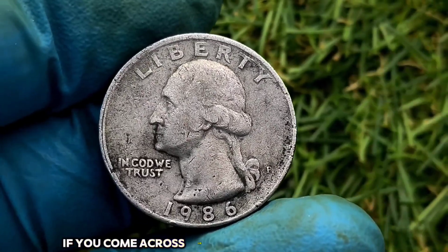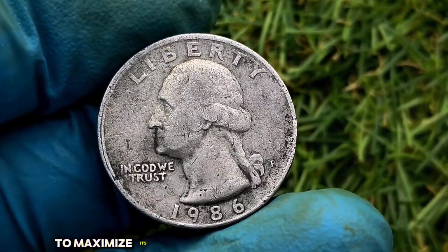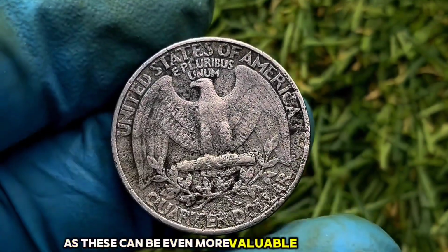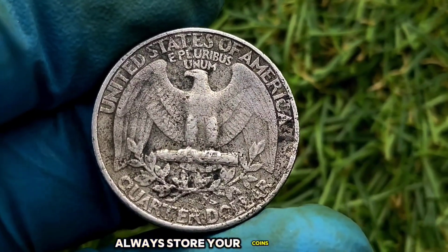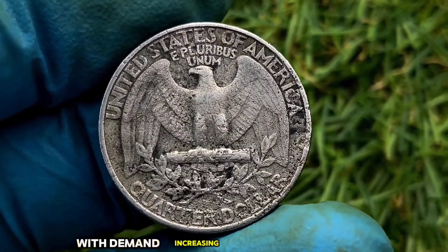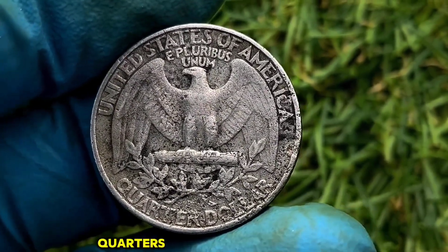If you come across one in uncirculated condition, consider getting it professionally graded to maximize its value. Watch out for error varieties, as these can be even more valuable in the market. Always store your coins in a safe, protective holder to preserve their condition. With demand increasing and supply shrinking, now is the perfect time to secure one of these rare quarters before prices rise even more.